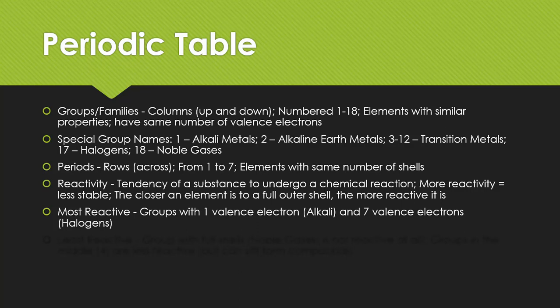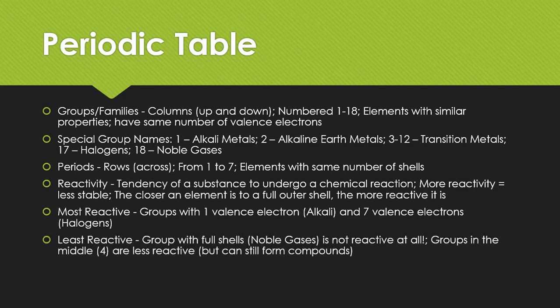So the most reactive groups we have are the 1 valence electron, the alkali metals, and the 7 valence electrons, the halogens. The 1 valence electron group wants to get rid of their electron, and the 7 group wants to steal one. The least reactive group has a full outer shell. That's the noble gases. They are not reactive at all. Some groups in the middle that have 4 valence electrons are less reactive, but they still form compounds.